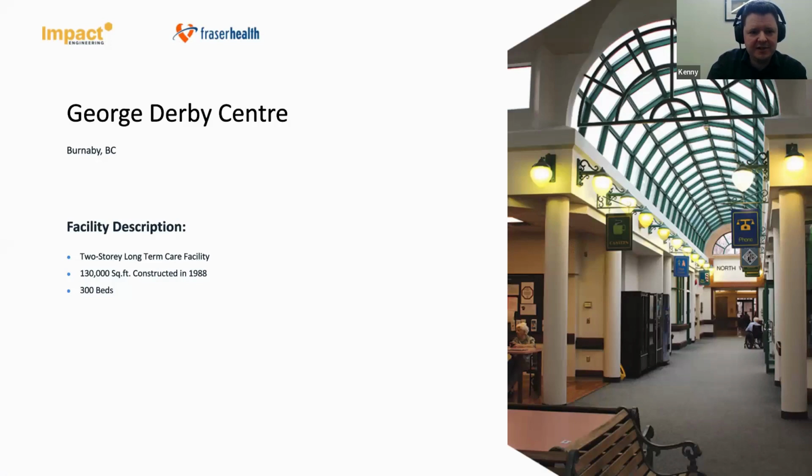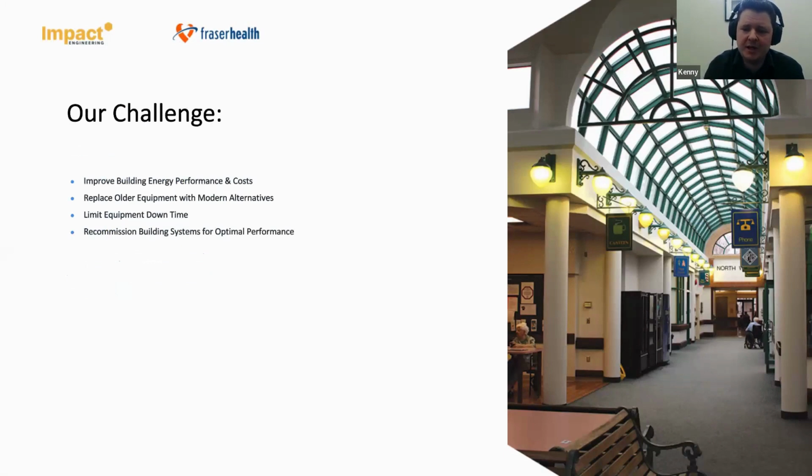The facility itself is a two-story long-term care facility. It's 130,000 square feet and has a capacity for 300 beds. When we started off the project, the challenge really was fourfold. We wanted to improve the building energy performance and reduce operating costs where possible, replace the older equipment with more modern alternatives, and potentially leverage some funding to renew some cooling systems in the facility.